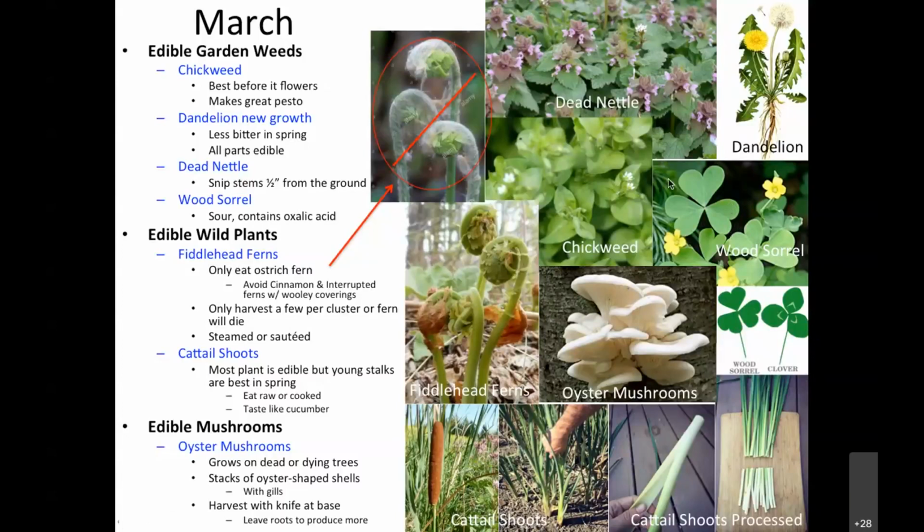But if I'm eating a lot of it, I'm going to want to cook it down. And then moving outside of your garden, moving to more edible wild plants. So the first one's fiddlehead ferns. And ferns in general are so amazing.